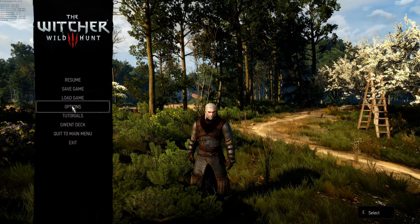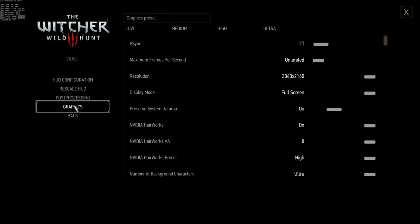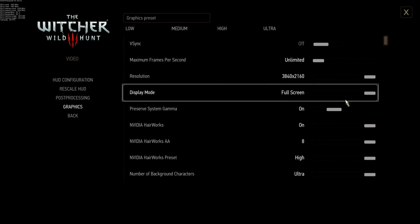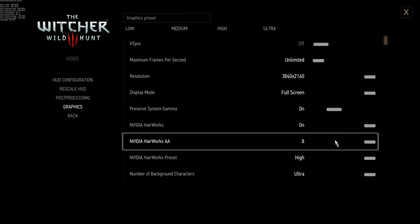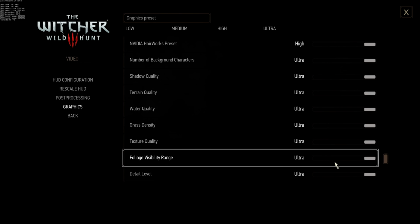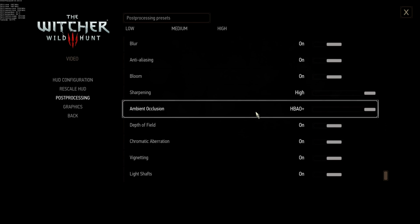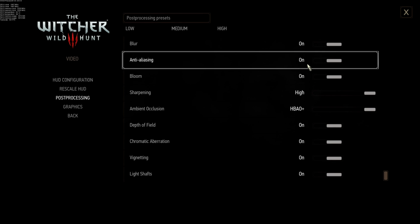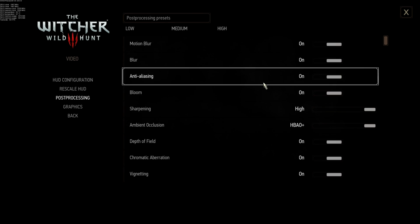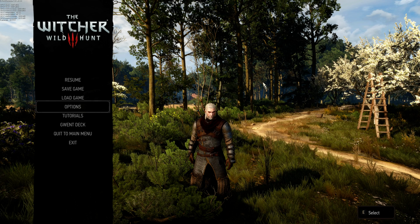But if you look at the settings, I don't like VSync, but other than that, we've got it at 4K. Hairworks on. Hairworks AA is completely cranked up. High on the presets. Everything's ultra. And then in post processing again, everything maxed out. Even anti-aliasing. Depth of field is all cranked up. So this is 4K with all this stuff, and we're still getting a solid 60 frames per second.